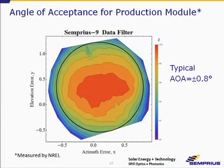And then I mentioned the angle of acceptance limitation in the past due to concentration. Our angle of acceptance as measured by NREL is plus or minus 0.8%, which is plenty of angle of acceptance to address any commercial trackers.